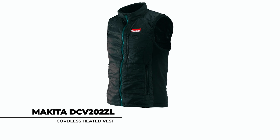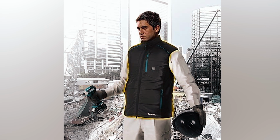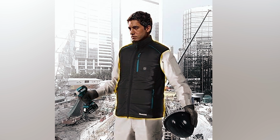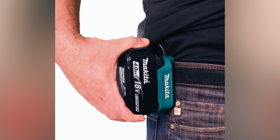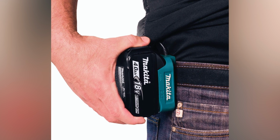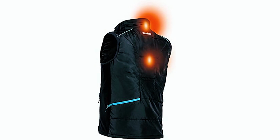DC-V202ZL Cordless Heated Vest. The Makita DC-V202ZL Cordless Heated Vest is designed to keep you warm in cold job site conditions. With up to 35 hours of heat using a 6.0 Ah LXT battery on the low setting, battery sold separately, this vest ensures extended warmth during long workdays.